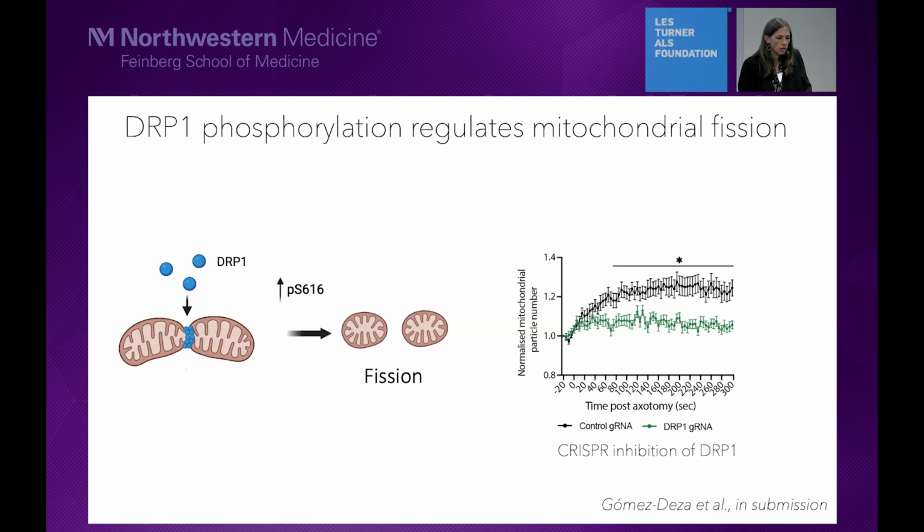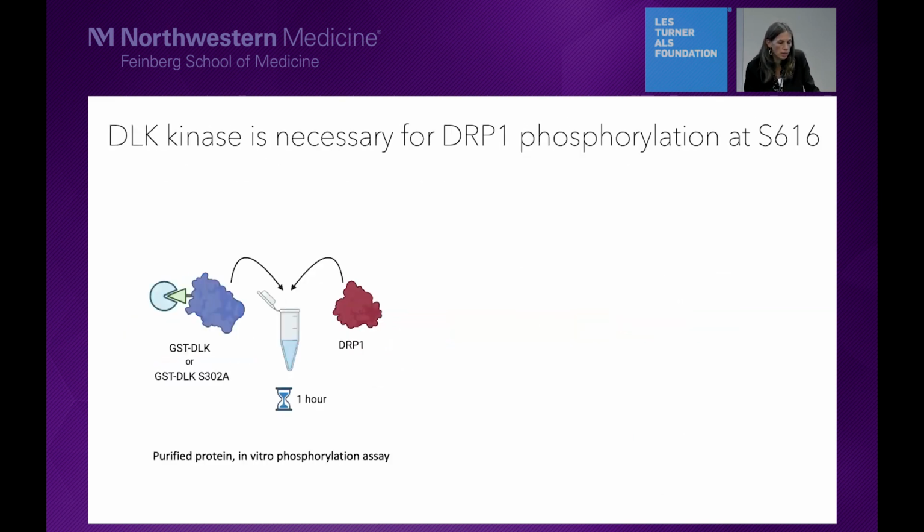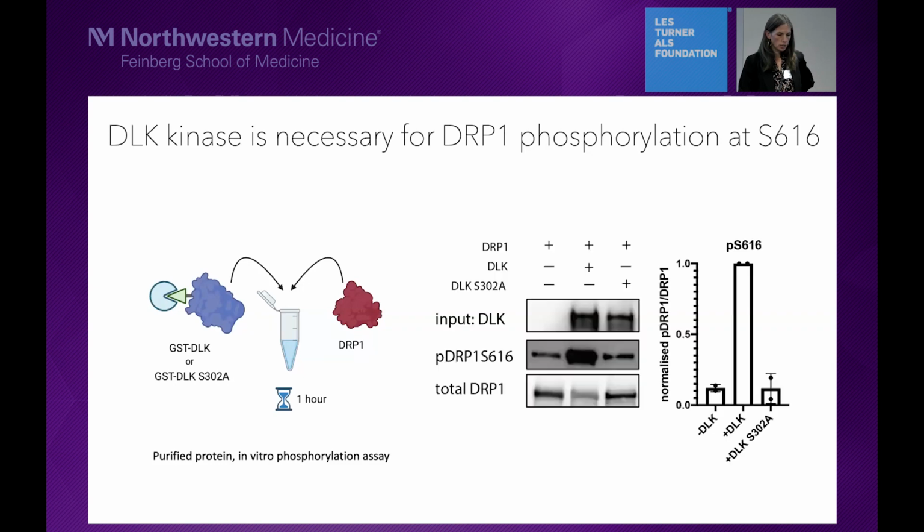And so, okay, we have a kinase and we have a thing that gets phosphorylated. We wanted to know, is DLK important for phosphorylation of DRP1? And this is just one example of an experiment that Jorge did where he purified DLK, either wild type DLK or a kinase dead DLK, and then he mixed that with a DRP1 protein, and then just looked at the phosphorylation state of DRP1. And what you can see here is that if you just have DRP1, there's some baseline amount of phosphorylation. He's producing this from HEK293 cells. And if you add DLK to the mix, you get this big increase in the amount of phospho-DRP1. But if you add the kinase dead version of DLK, then it looks like baseline.